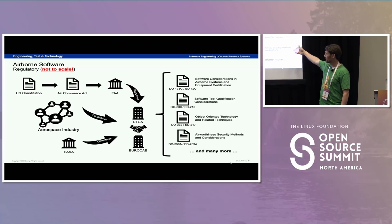DO-356A is a new, emerging standard for software security, called cybersecurity. This is the first time, by the way, we actually have what we call negative requirements. So all the time, philosophically, you can't prove a negative, right? Well, guess what? We have to start proving a negative now. DO-356A now requires it.